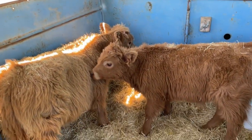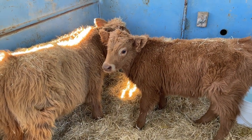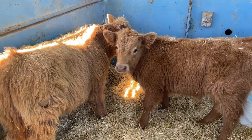Aww. And we were supposed to get them last week, but they had to wean from their mama still. So this is the second day that they've been away from their mama now. So we got to make them feel at home. This was a bale of hay that I left in there that they could eat off of, and they made a little bed out of it for the ride home.